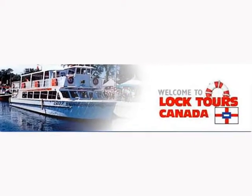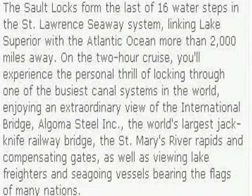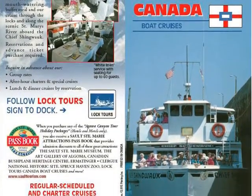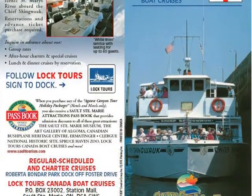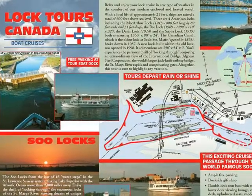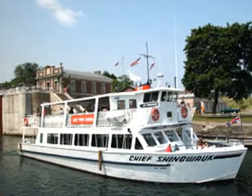Let's have a look around the locks between Lake Superior and Lake Huron. There are 16 water steps between the two bodies of water. There's a 2-hour cruise that takes you through the locks and allows you to experience what it's like. I was given this brochure and scanned it in. You can see the cruise ship that you take. And this is a great little map that shows the cruise through the locks.